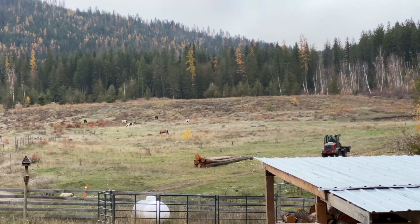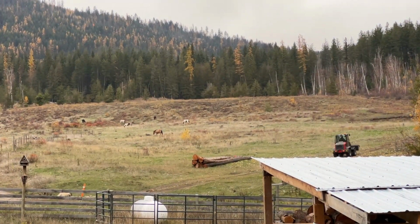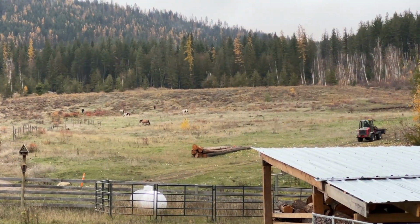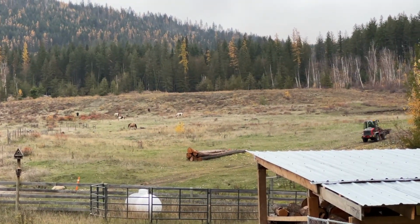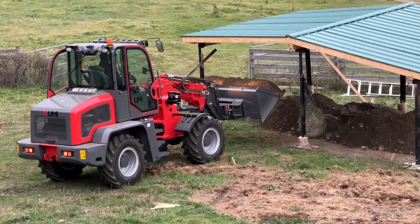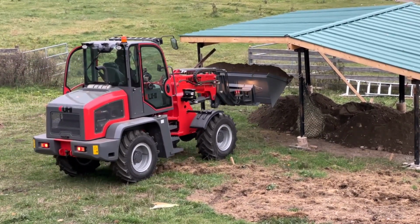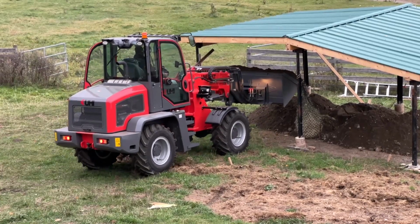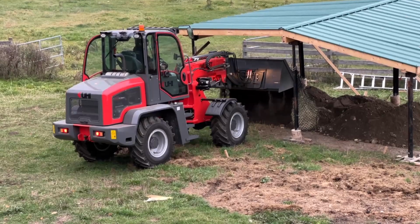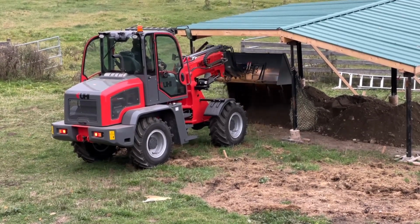Unfortunately, I don't have footage of the whole building project because I was away for part of it, but I'm going to show you the finished structure and take you through it now. Oh, but just to explain what we're doing here, the reason we're dumping a lot of fill underneath the shelter is because this sheep arena is sloped. And so the house sits higher and then it slopes down to where you see the shelter is.